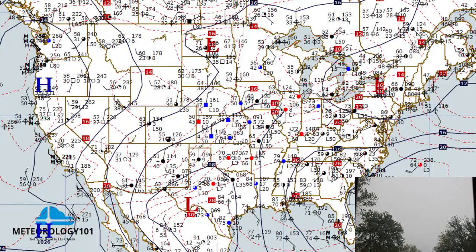So we got the low pressure to the northeast of Ohio, over the Great Lakes region. And then we have a low pressure system over Texas. And then it looks like a lot of warm air advection right there in the central plains. Winds are out of the south. They're reporting rain all the way down through there.